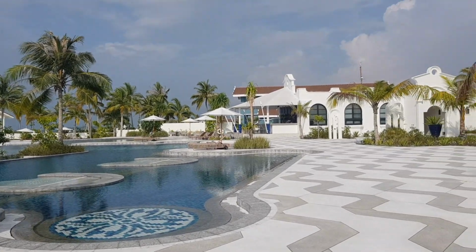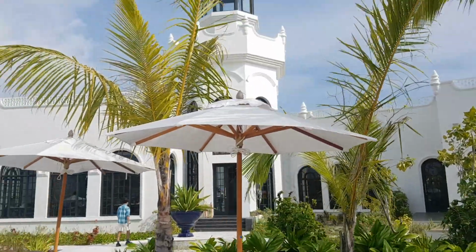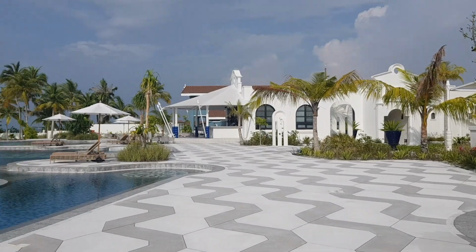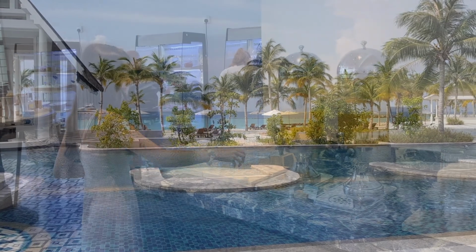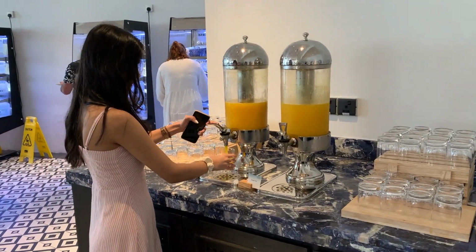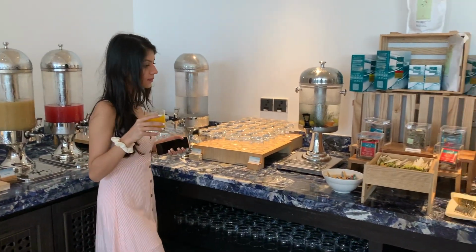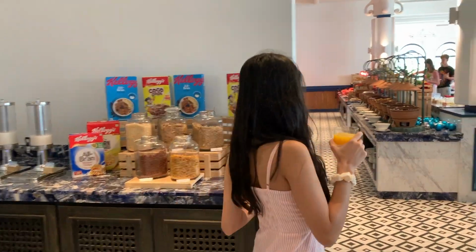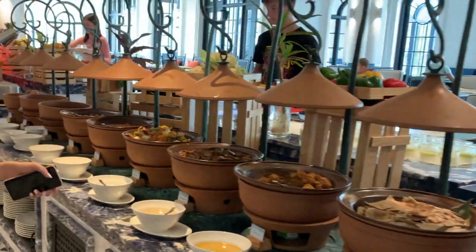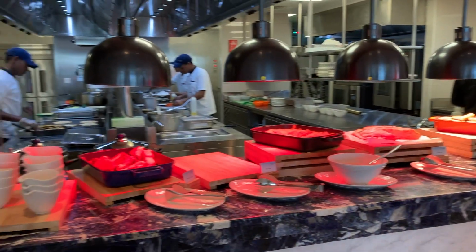What a bright sunny day it is, and we're here at the Sensation Beach Club for a buffet breakfast. This place is just so pretty with all the infinity pool and ocean view. Let's just see what all options we have for breakfast. The number of vegetarian options we have here is pretty impressive. Also, everything looks delicious. There's also a live counter right here for some really good smelling pancakes and other stuff.